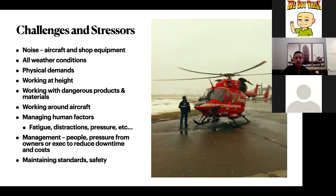Management: you're working with people, you have coworkers, there's pilots, there's pressures from owners or some company, an executive team that could be trying to reduce aircraft downtime and costs. So you might have to manage that. And you have to be able to maintain your standards and your high level of safety.